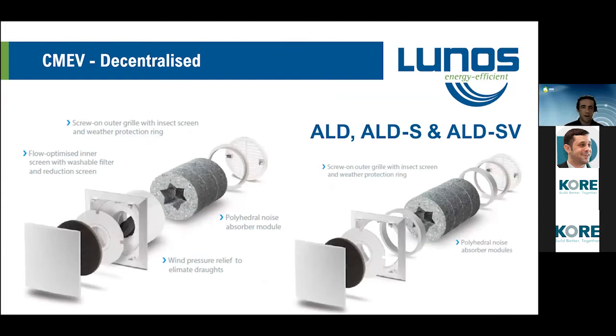The ALD, or air inlets for Lunas, are a really clever modern day hole in the wall. They're not a very expensive unit, but they work really, really well. They can deliver up to 65 dB of sound protection through these star-shaped acoustic attenuators. But we've also built in wind pressure reduction. So it means that we're never looking at an oversupply from the ventilation systems.